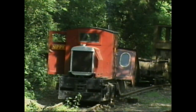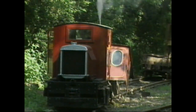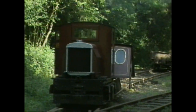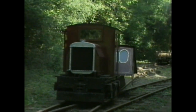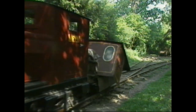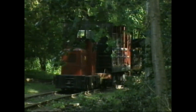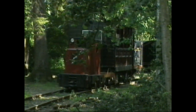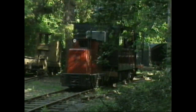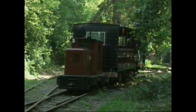In the absence of steam, two interesting diesel locomotives are available to work trains on the line. Nippy is a four-wheel diesel mechanical built by Hibberd in 1936. Originally in industrial use in England, Nippy came to Stradbally by the railway at Shane's Castle. The other diesel is a Ruston, dating from 1941, which had been in use at the power station at Portarlington before going into active retirement at Stradbally.